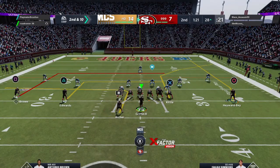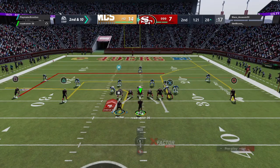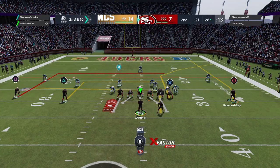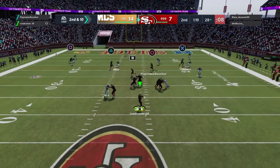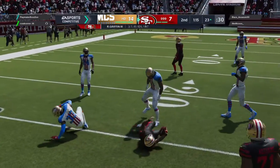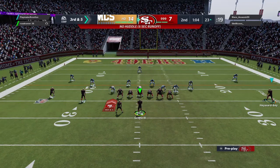So now they'll come up on 2nd and 10, once again from the 28. Mike 51, Mike 51. Let's go, defense. Let's get off the field. Throwing again. Griffin. Man, and he hits him in stride. And he'll go down here right around the 23-yard line. 5 yards. Now it's 3rd and 5.